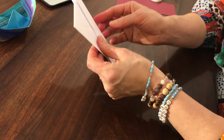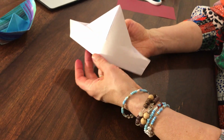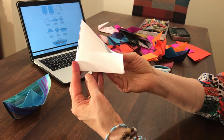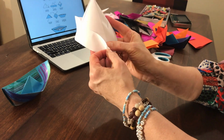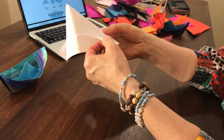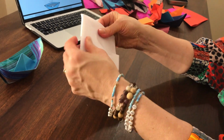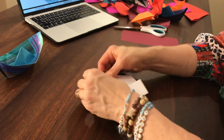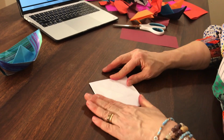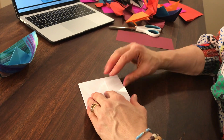Now, this was the cool, tricky part. Remember, if you want to just make a hat, ta-da! This is the part where we have to tuck this bit in here, like so. This bit under there, so we can actually go like that. Okay. Then these parts go up.